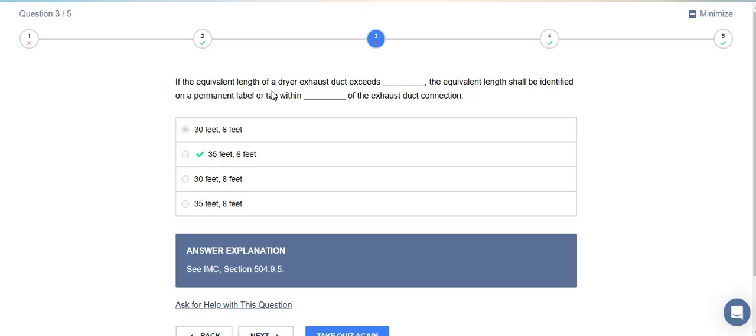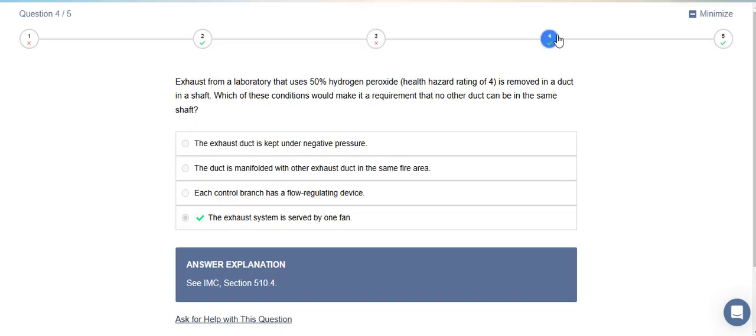If the equivalent length of dryer exhaust duct exceeds 35 feet, the equivalent length shall be identified on a permanent label or tag within 6 feet of the exhaust duct. Exhaust from a laboratory that uses 50% hydrogen peroxide, health hazard rating of 4, is removed in a duct and shaft. Which of these conditions would make it a requirement that no other duct can be in the same shaft? The exhaust system is served by one fan.